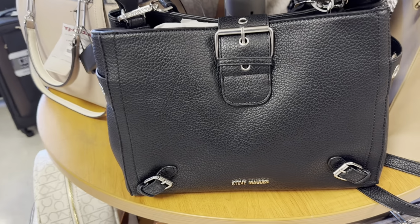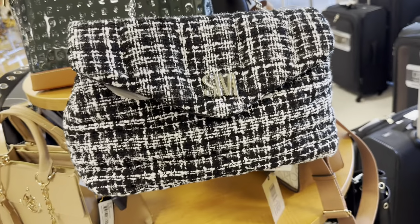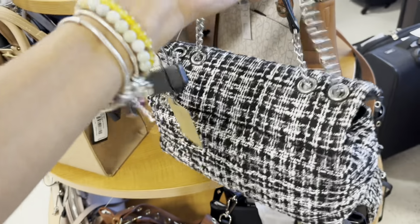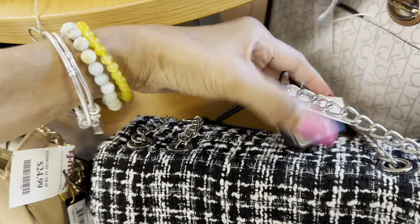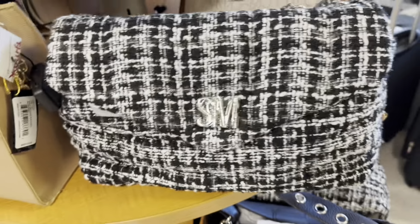Isn't that cute? Oh, this is also Steve Madden. Black, white, and silver threading. So this strap is adjustable. Yes, it's adjustable. Nice. Let me see the price. Okay, $35. I think that's worth it.